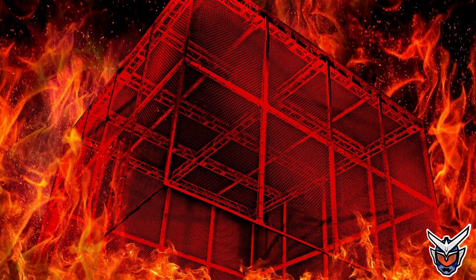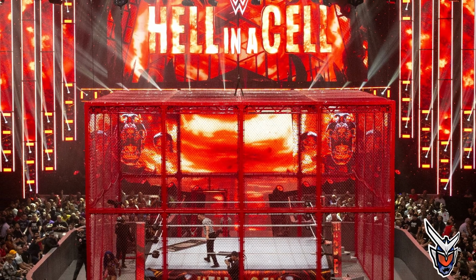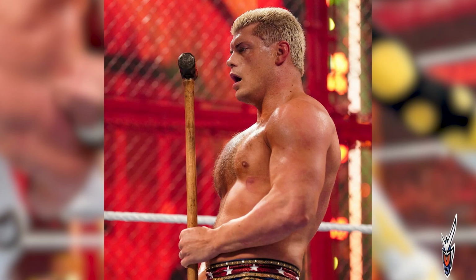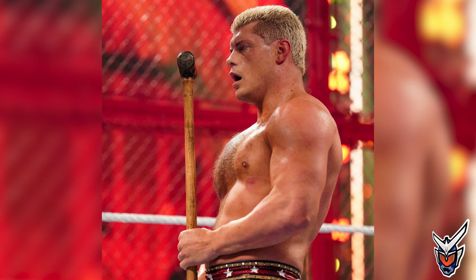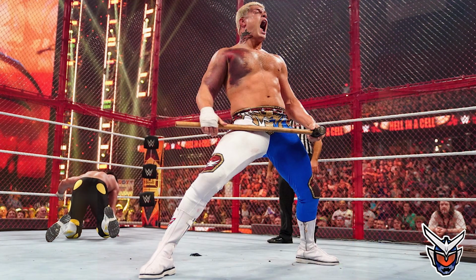Cage matches turned even more devastating when WWE created Hell in a Cell, one of my personal favorite match types of all time. Unlike a traditional cage, it offers no escape. One of the most recent Hell in a Cells took place last year when Cody Rhodes took on Seth Rollins to end their trilogy of matches, but this time it was inside the cell.